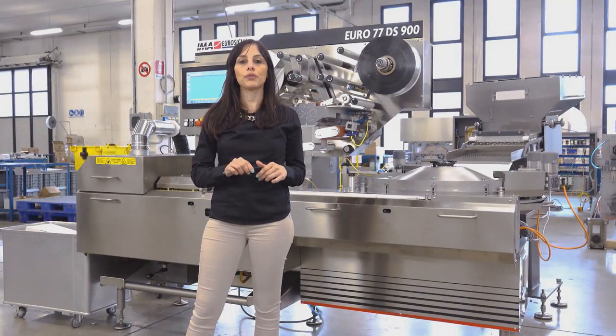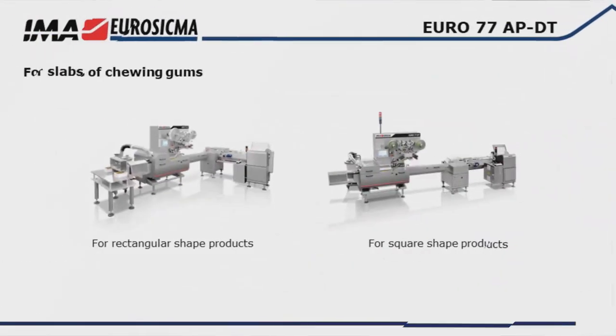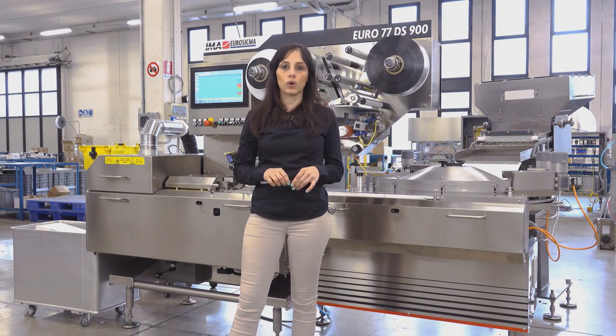Then we have the two configurations designed to pack slabs of chewing gums, our Euro77 AP and the Euro77 DT, specifically designed for rectangular and square-shaped products, equipped with a portioning feeding system integrated into the flow wrappers. Several options are obviously available upon request and according to the needs. So flexibility is really one of the key points, and we mainly get it from the feeding section.